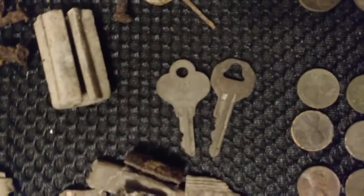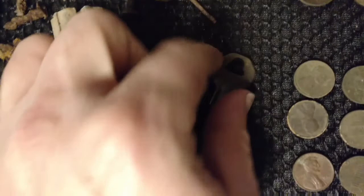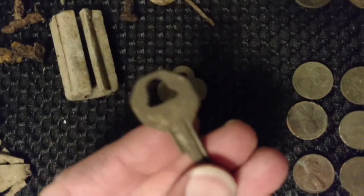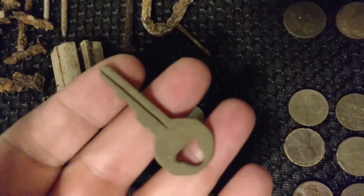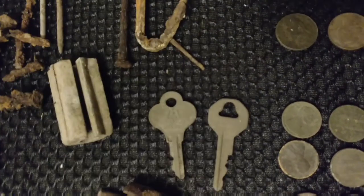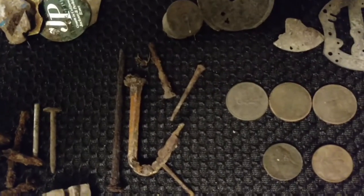I got 2 keys. One was the other day, one was today. This one has a kind of neat little hole in it there. Maybe an older key. I mean, obviously not a skeleton key, but getting quite a collection of them. More square nails from that house. The whole yard is littered with square nails.